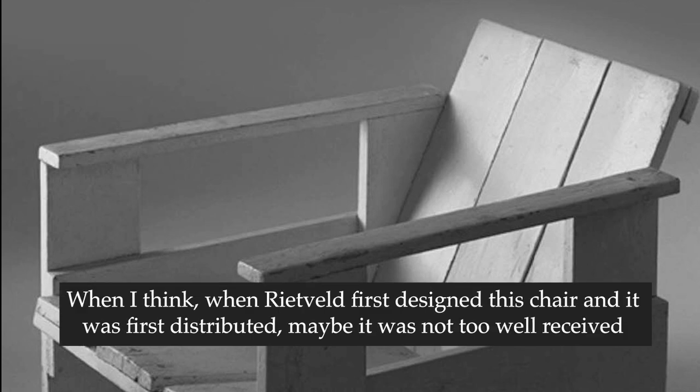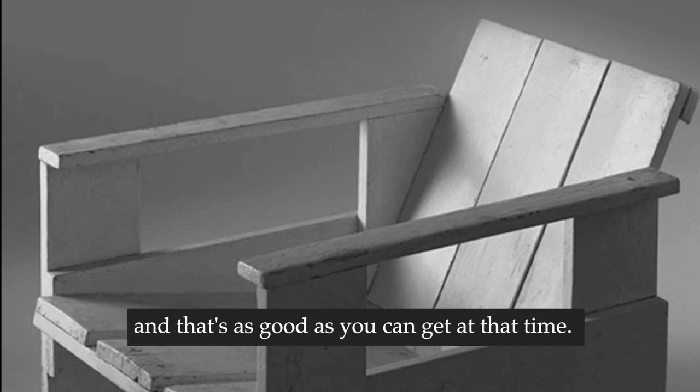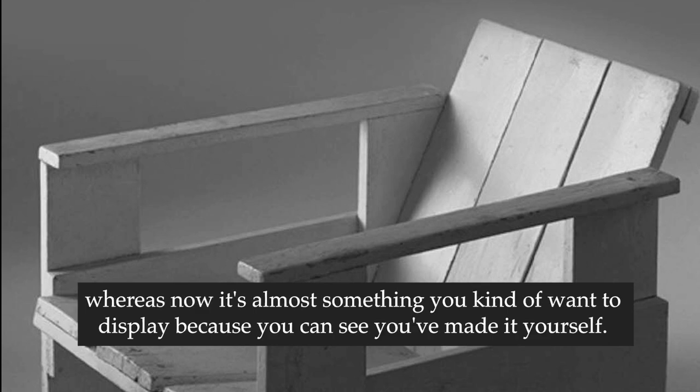When Rietveld first designed that chair, when it was first distributed, maybe it was not too well received because it was just reminding people of how rough the times were, and that's as good as you could get at that time. I think it was being criticized for its lack of craftsmanship. Whereas now, it's almost something you want to display because you can say you've made it yourself.